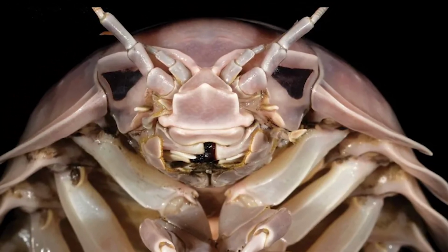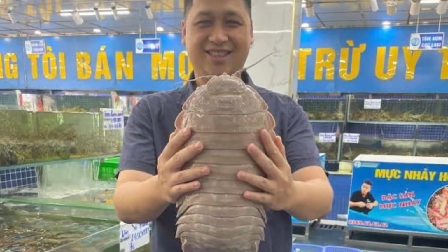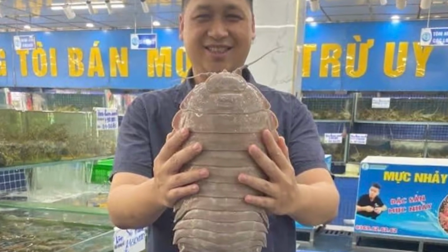Majority of isopods can fit into the palms of your hand, but this specific family of isopods can grow as large as 20 inches. Giant isopods in general can be found in the deep waters of the Atlantic, Pacific, and Indian Oceans. With the help of their exoskeleton, whenever they feel threatened by predators, the majority of them can roll up into a ball, kind of like an armadillo.